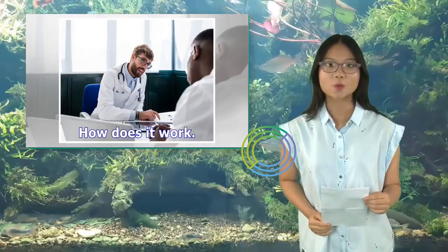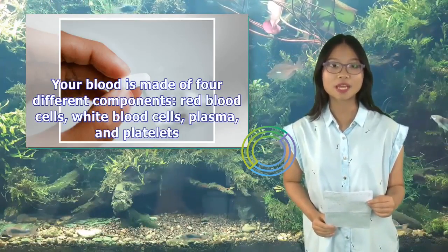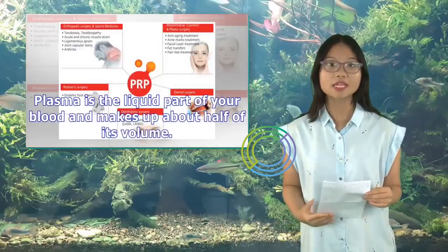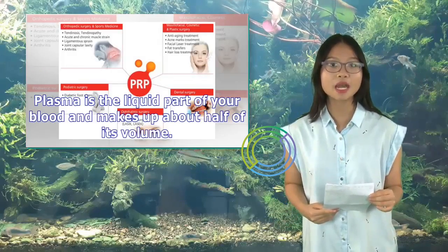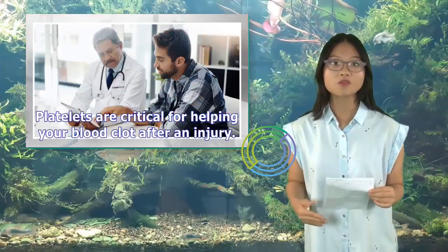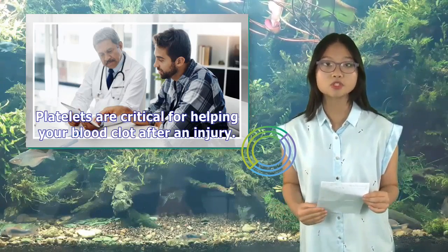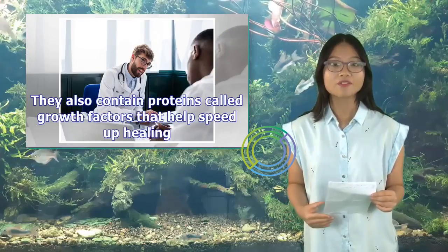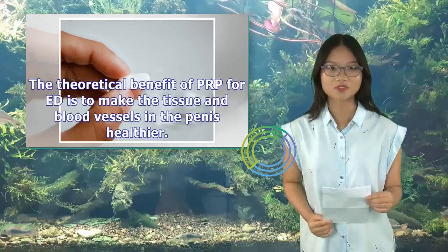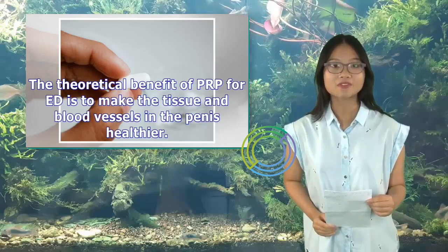How does it work? Your blood is made of 4 different components: red blood cells, white blood cells, plasma, and platelets. Plasma is the liquid part of your blood and makes up about half of its volume. Platelets are critical for helping your blood clot after an injury. They also contain proteins called growth factors that help speed up healing. The theoretical benefit of PRP for ED is to make the tissue and blood vessels in the penis healthier.